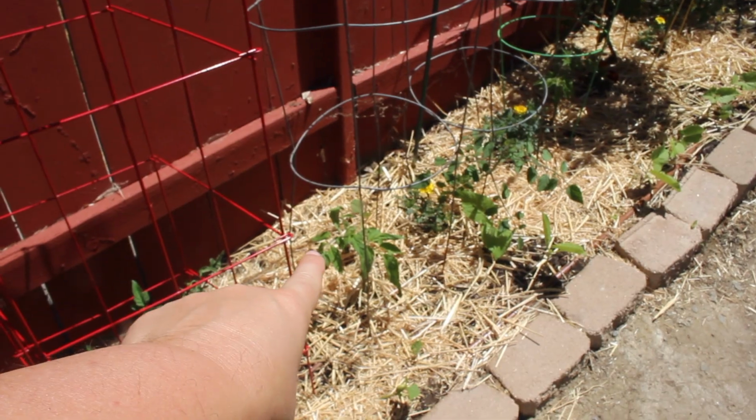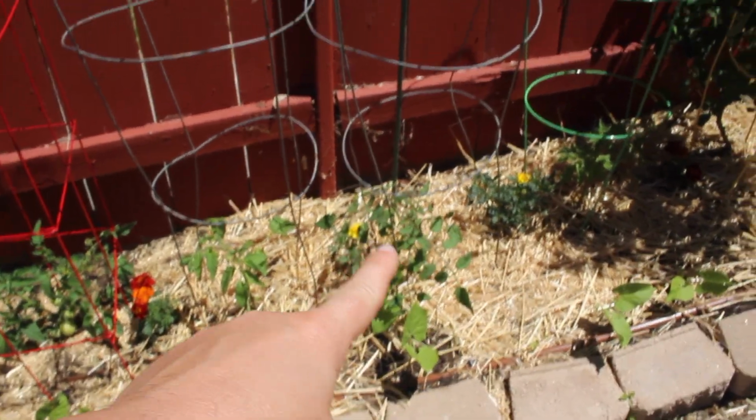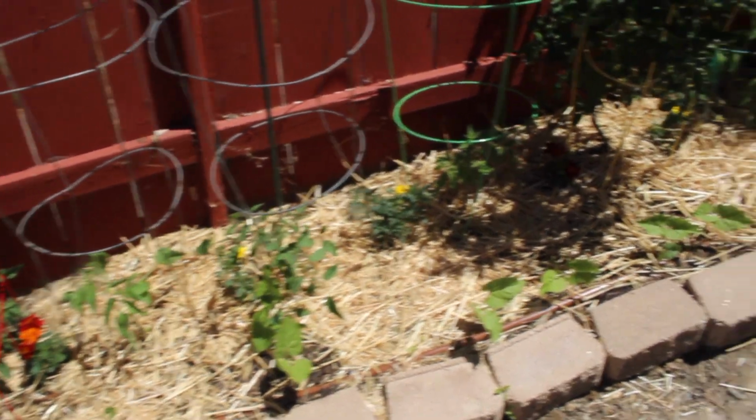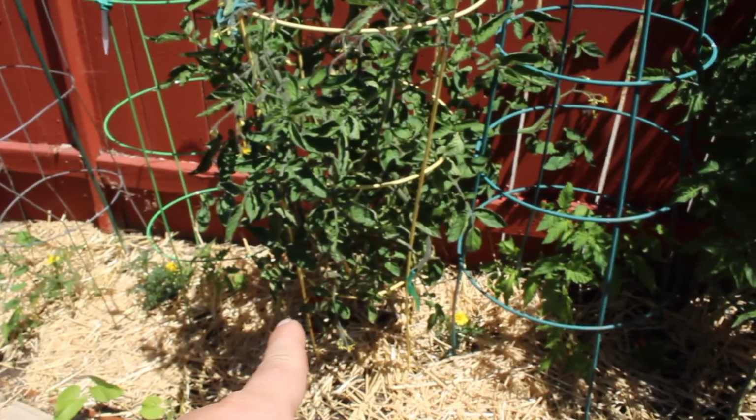This is a chocolate stripes tomato. Almost all of these I grew from seed, but I did buy a few. A mystery, I don't know, I lost his tag. I'm sad about it. I have green beans all along the front coming up here. This is a pineapple tomato. It's a big heirloom slicer. This one is left over from last year.